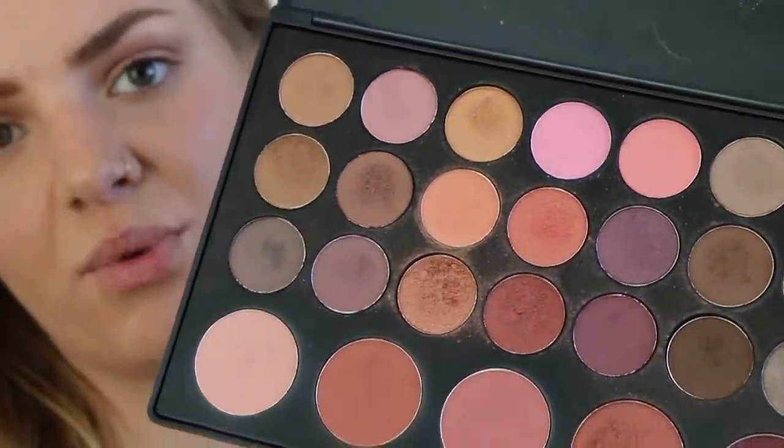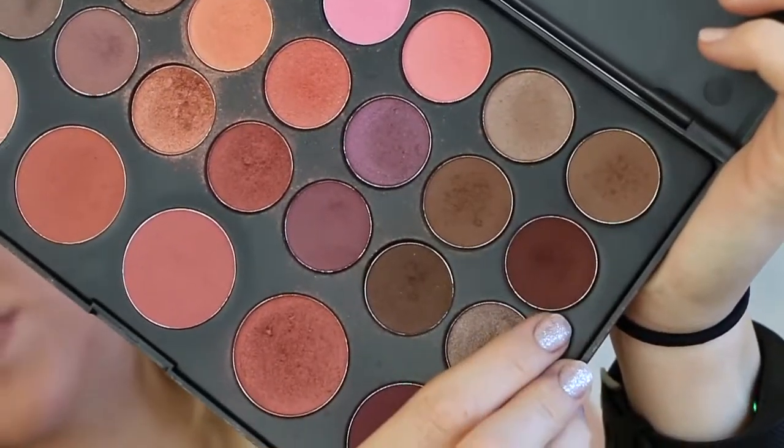Very orangey, sort of burgundy, purples, and stuff like that. So I'm going to dip into my favorite shade in this whole thing, which is this nice dark burgundy. Tap into it and concentrate it on this outer V area.